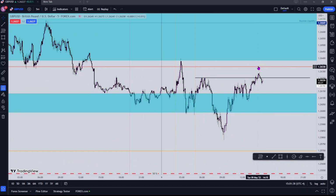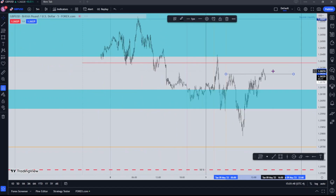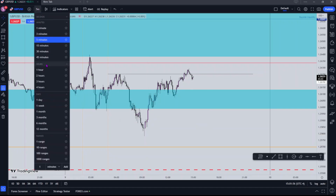When it does eventually come to this Sunday opening, I do want to see it aggressively trade through it. Whether that's going to be today, tomorrow, I'm not sure. However, that's what I want to be seeing in price action. And we do have a nice fair value gap resting just below. But yeah, that's pretty much it.